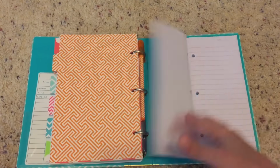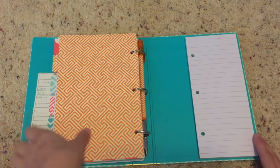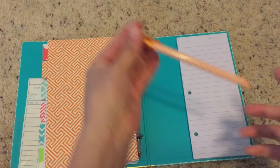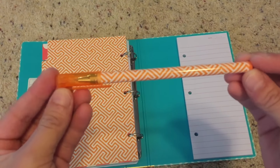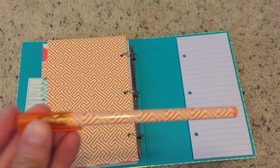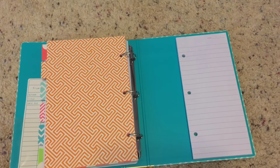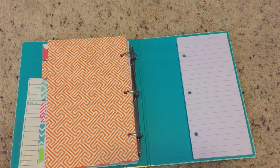This is another note thing. I taped it down so it'll stay. I can use that in the back. And then these are the pens that they also had in there. They came, let's see if I can find the other ones. Give me a second here.